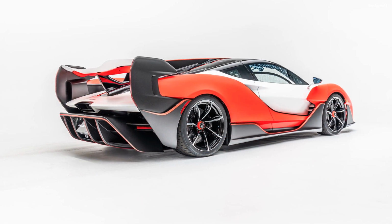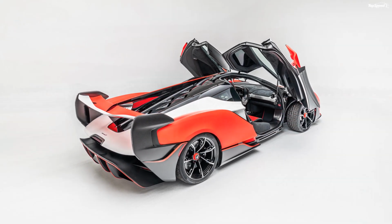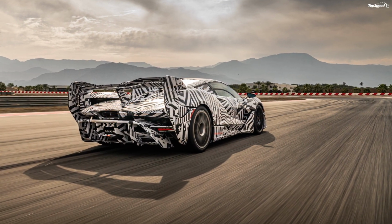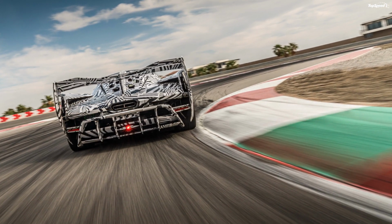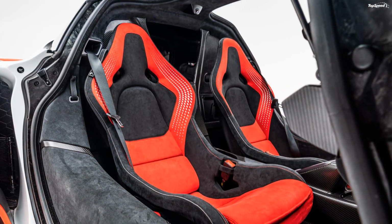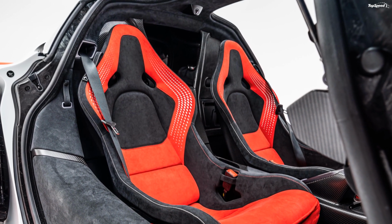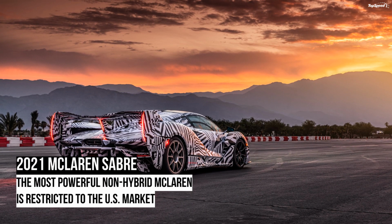Likely based on the Senna, the 2021 Sabre features an extremely aerodynamic body and hides a twin-turbo V8 engine under the hood. Rated at 824 horsepower, it's the most powerful V8 from McLaren and makes the Sabre the brand's most potent non-hybrid supercar. McLaren will build only 15 Sabres and all of them are already spoken for.